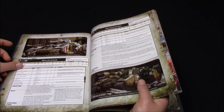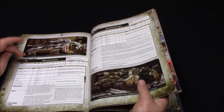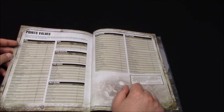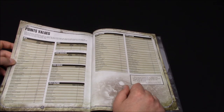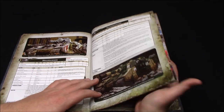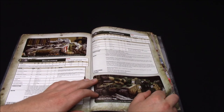It's very, very powerful. The Hellhammer, probably the most powerful tank, and deservedly so. 30 power level. The Hellhammer will cost you... No, actually, it's 410 points. Even though it's cheaper than the Doomhammer. Interesting stuff. 410 points. The Hellhammer is range 36.